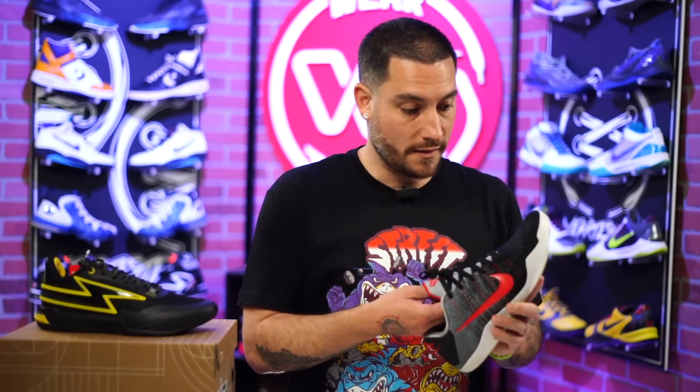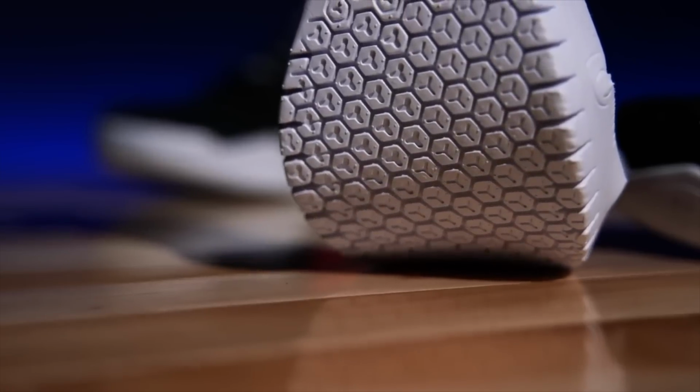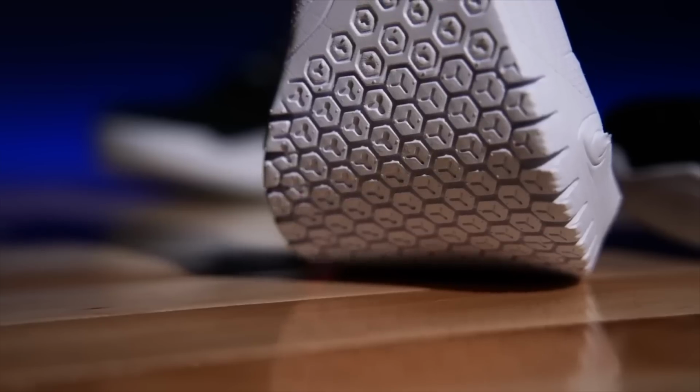To again a Kobe, so no big surprise there, but it reminds me exactly what they did with the drop-ins for the Kobe 11s, where inside you can see that it's a full-on honeycomb. It's cut out, it allows the foam to do its job, but it also allows for a lot of flexibility and all of that stuff, so it's not a bad thing whatsoever. For $100 this is actually pretty cool.